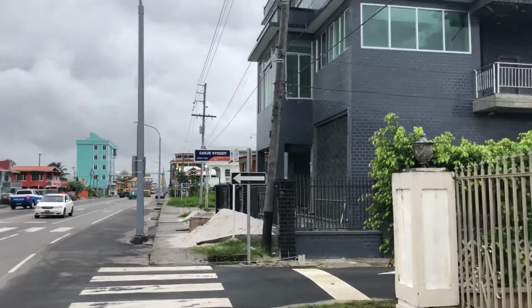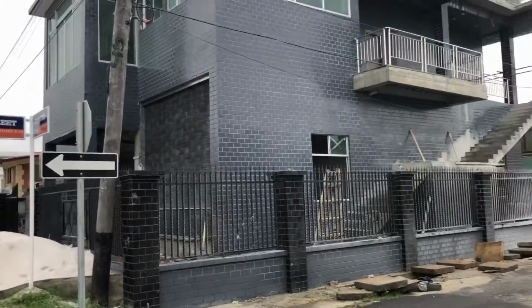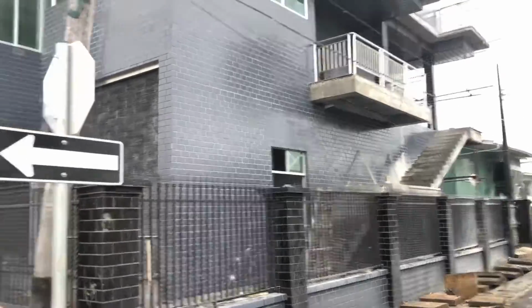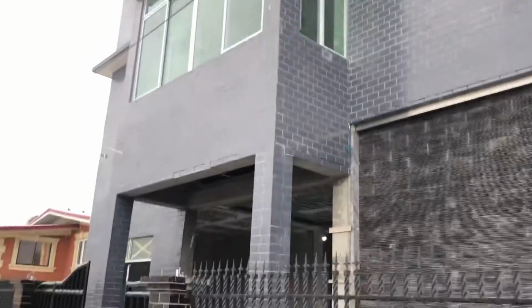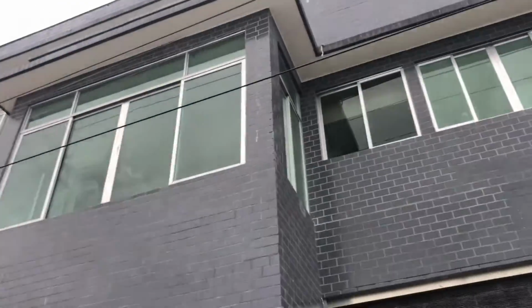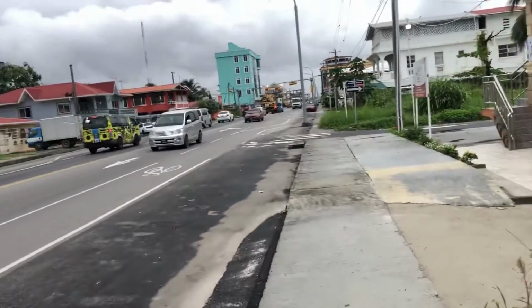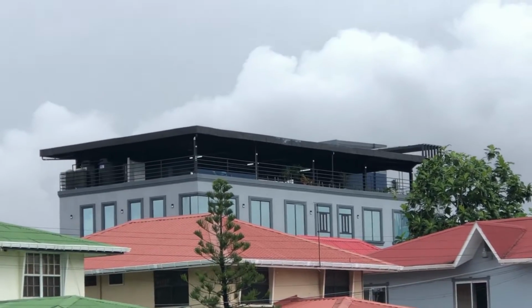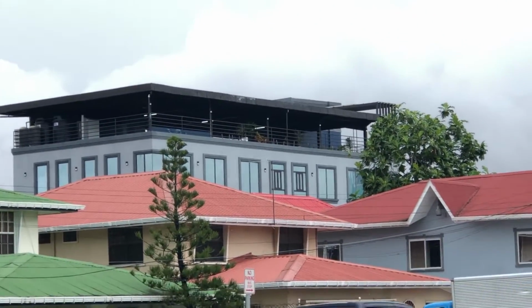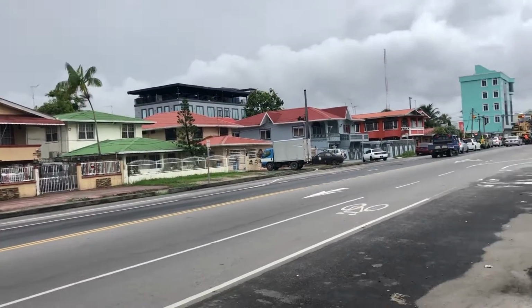This is Kanji Street, and the building at the corner of Kanji is a new building. In fact, they've not even finished constructing it yet. So this is the 3.5, 4-story building on Kanji Street that's still under construction. So that's new to Sheriff Street. And that tall building is about 4 floors or 5 floors, depending on how you count it. That's on Duncan Street.